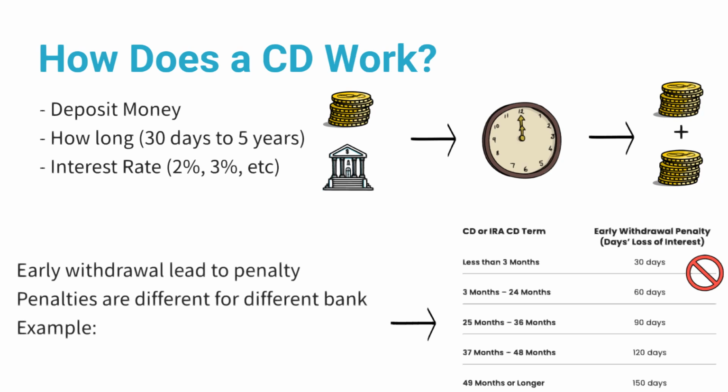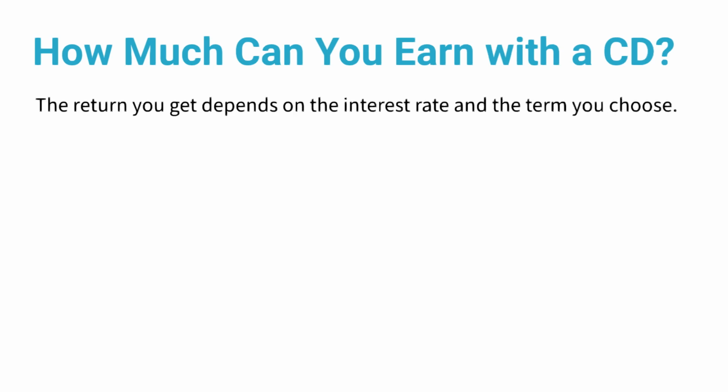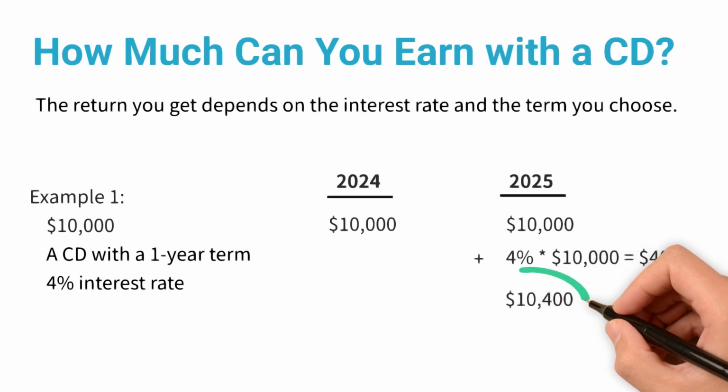Now, you're probably wondering, how much can you actually earn with a CD? The return you get depends on the interest rate and the term you choose. Let's go over some examples. Imagine you invest $10,000 in a CD with a 1-year term and an interest rate of 4%. Over the course of 1 year, you'll earn interest based on the principal amount of your investment. In 2024, you invest $10,000. By the end of 2025, your investment will have grown by 4%, earning you $400 in interest. So after 1 year, your total investment will be worth $10,400.